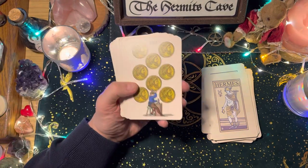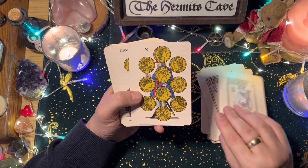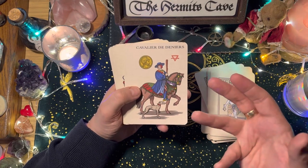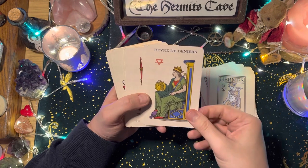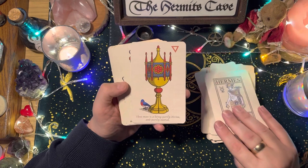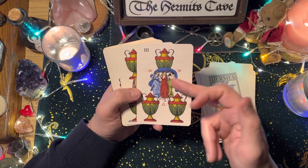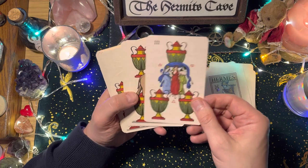I noticed it more so in the swords as well, and in some of the cups, which we'll come on to. I know there are people who don't like the sort of mix between pip and illustration, but I do. I quite like it. It's beautiful. The Three of Cups, the three kind of maidens.